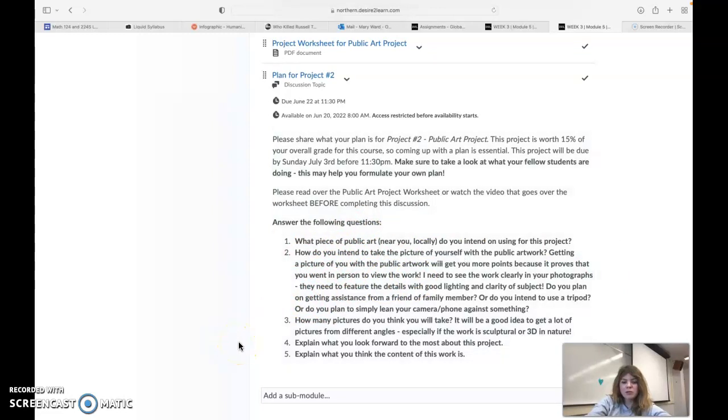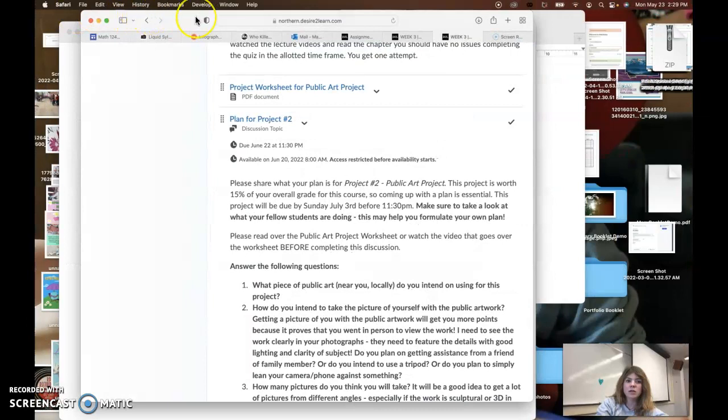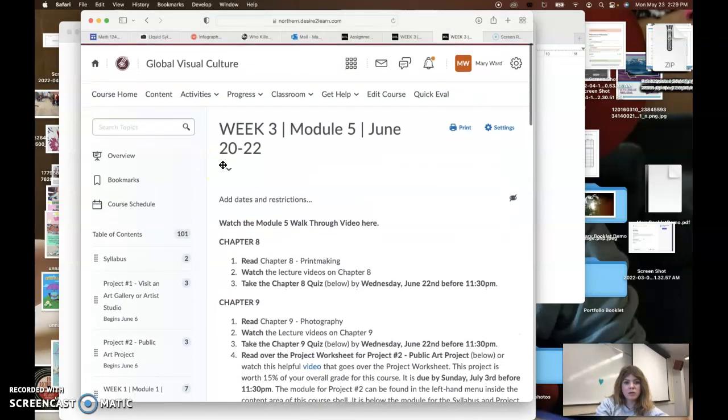How many pictures do you think you'll take? Definitely if it's a sculptural piece, you'll need many angles. That'll help you write your paper basically. And then 4, explain what you look forward to the most about this project, and 5, explain what you think the content or the meaning of the artwork is based on the principles and elements that are contained within that piece of public art. So that is module number 5.